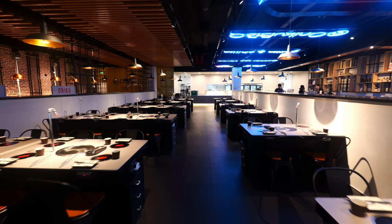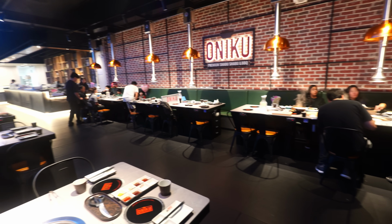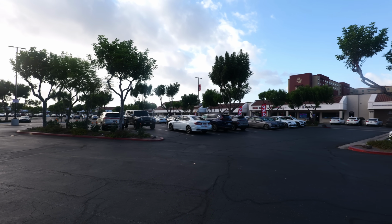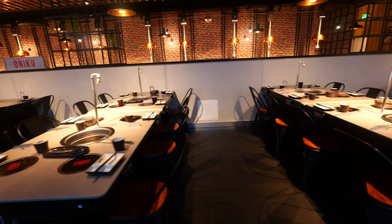And with that being said, it's about 5 o'clock. They just opened. Time to get all that barbecue. This is a pretty cool looking restaurant. Good news is that they have a lot of free parking outside. Like I said, they specialize in Japanese barbecue, which is yakiniku, and shabu shabu. So you can get one or the other, or you can get both.